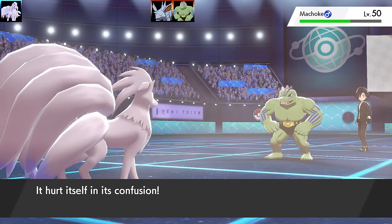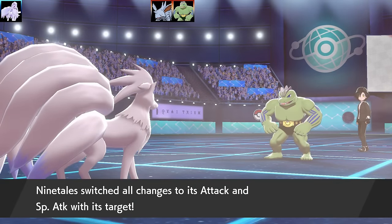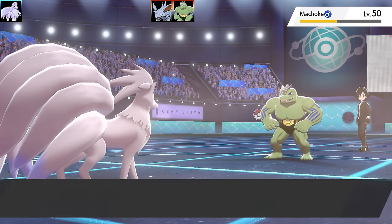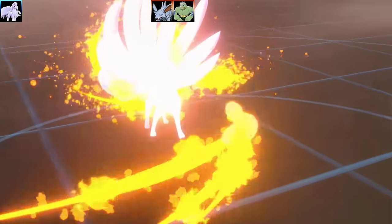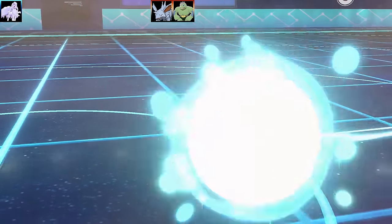This is a very, very nice start. Now I'm going to go for the Power Swap. The Machoke is staying in here. The only really bad thing, if Machoke does get around the Confusion, I'm probably going to get dropped in one shot easy, right? Machoke hits itself again. I've got three in a row. Now I'm going to go for the Flare Blitz here on the Machoke. Machoke is going to get buried there. That's an amazingly lucky start there.